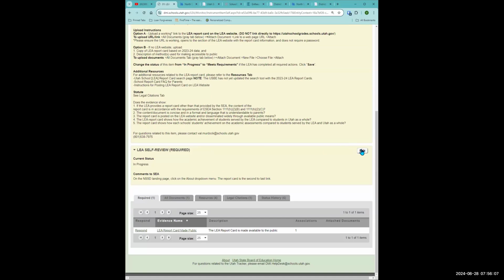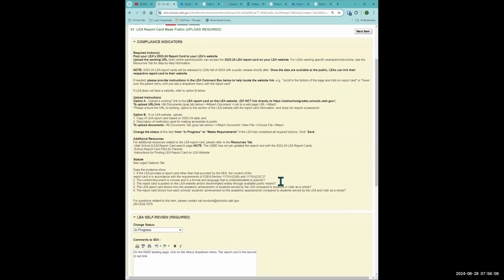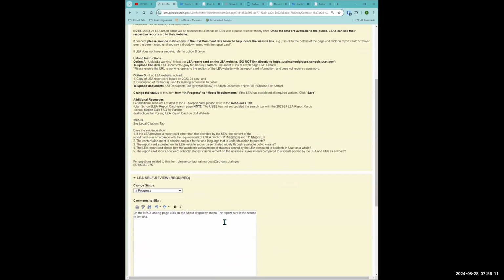The comments are what I really want you to focus on. If your report card is kind of hard to get a link for because it's in a drop-down menu, put notes in the comment box so I can find it. So on the North St. Pete School District landing page, click on the About drop-down menu. The report card is the second to last link. Oh, that's so helpful. That saves me so much time.